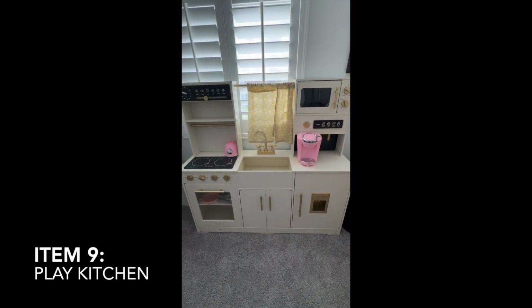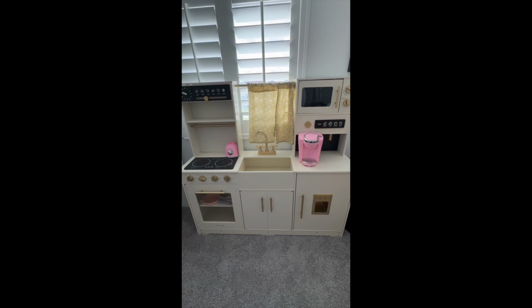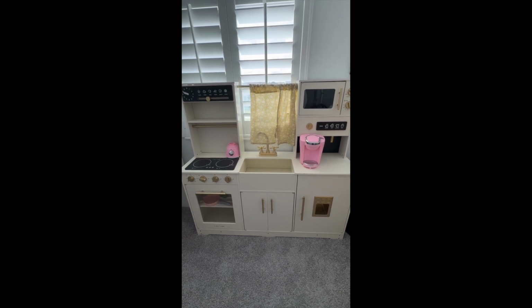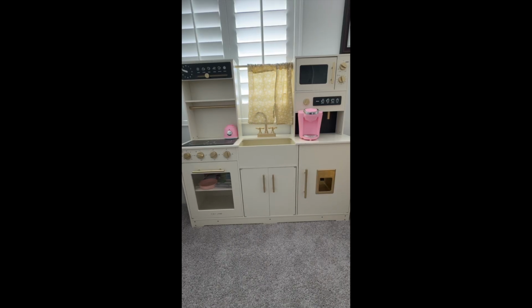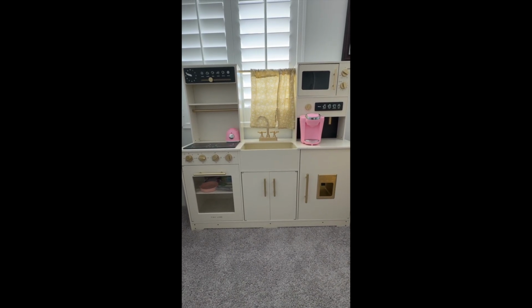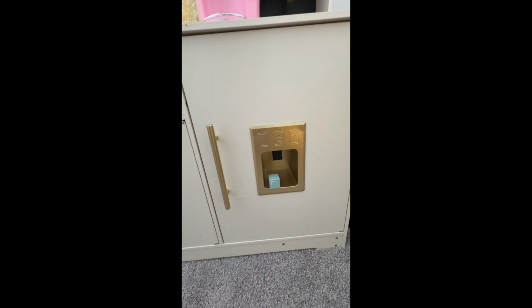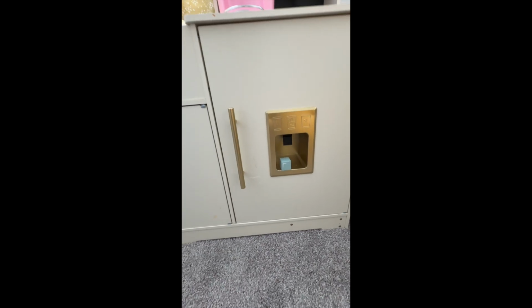Next up is a play kitchen. I was hesitant about this at first because it does take up a lot of space, and I was like, where are we going to put it? But Olivia plays with this all the time. I truly was so surprised at how often she's wanting to do dishes in this little sink and microwave things, and she loves this little ice dispenser here that actually dispenses plastic ice.